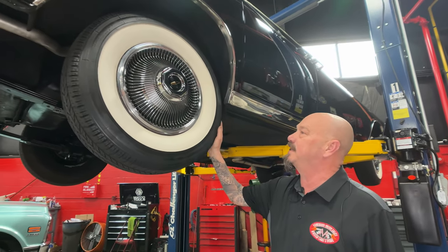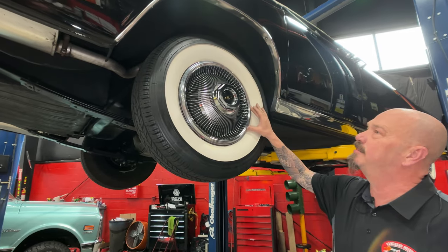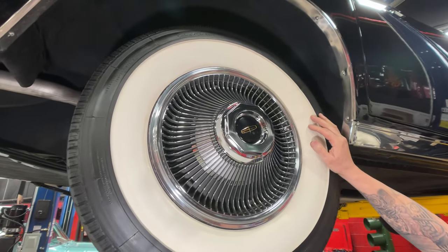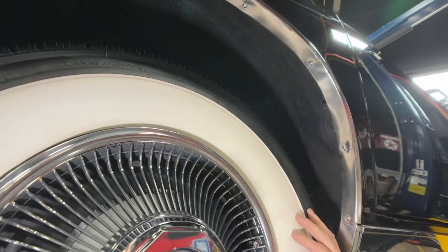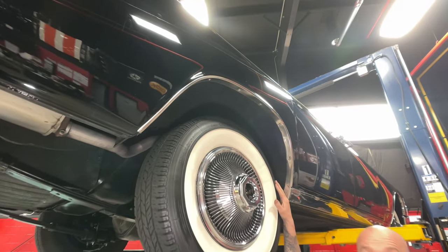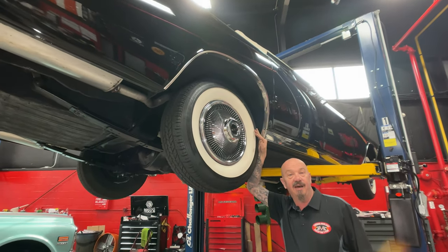Out back here, we got the same size tire, same good looking hubcap. The wheel well's all nice and clean. The wheel well molding's all nice and clean. I mean, this is one solid baby right here. We're gonna lower it down and look under the hood right now.